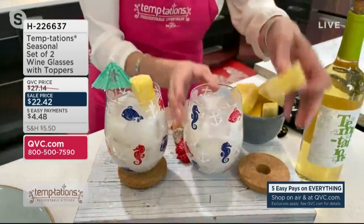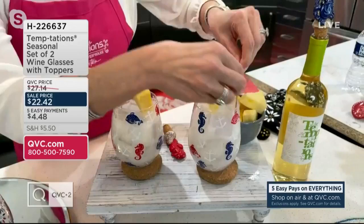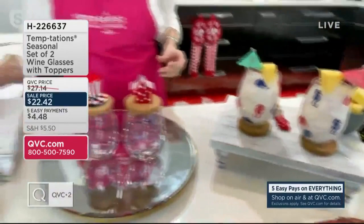You guys, Temptations is all about the experience, right? Look how much fun these are. These are conversation pieces. So much fun. Put another umbrella in there. Again. Oh, boy. Oh, look at that. Let's show the last color over here. This is my absolute fave. This is the palm. Absolutely adorable.